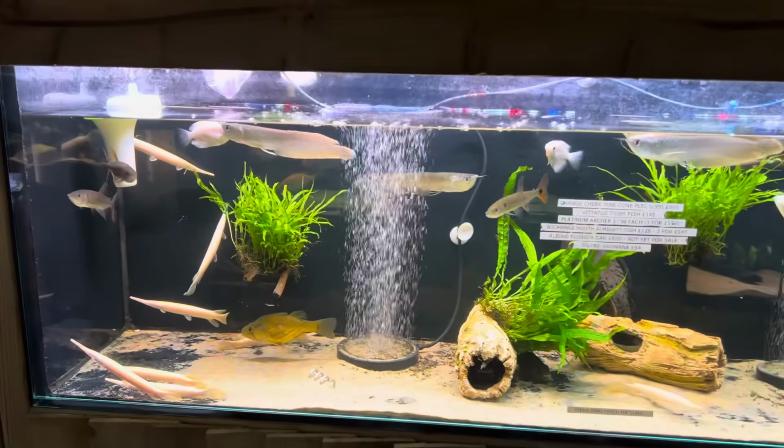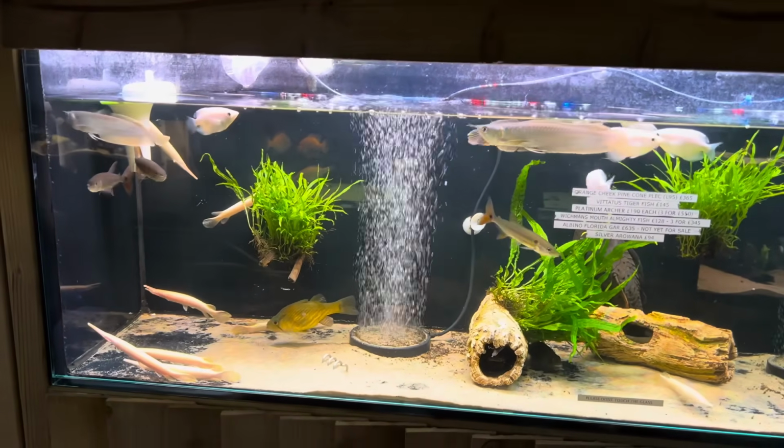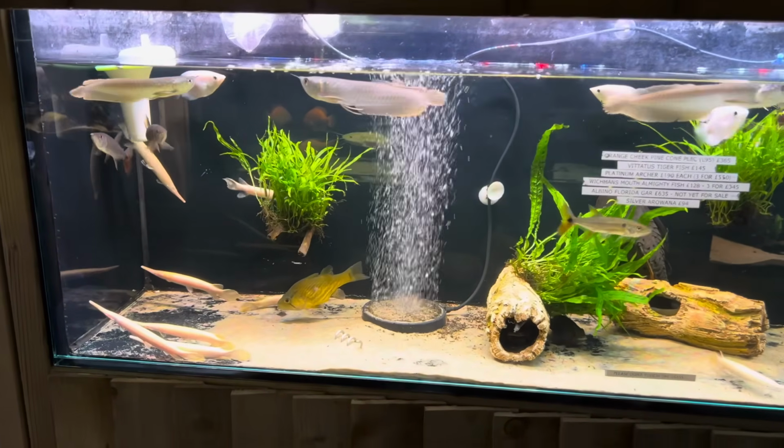I saw one of these in Blue Planet. It must be 4.5 foot. It's an absolute donkey. It's huge. Yeah, we've got some really nice fish in.